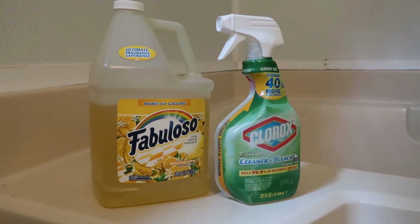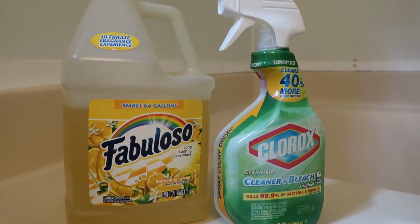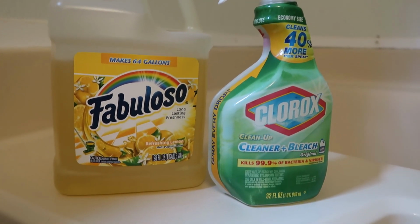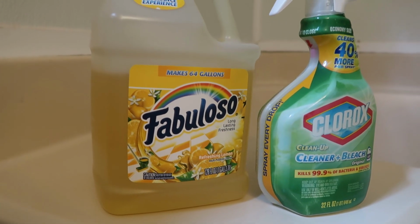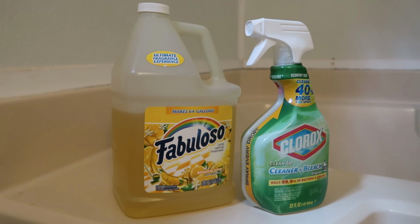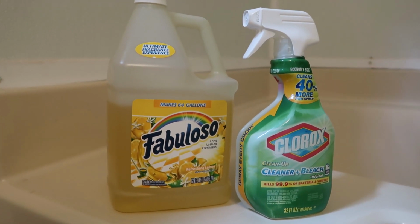These are the products I'm going to be cleaning my bathtub with. I'm going to start with bleaching the entire tub just to kill and disinfect any germs, get this bathtub all the way clean, and then I'm going to go back inside the bathtub and the outside with the Fabuloso just because I love the lemon scent that it gives off into the bathroom, so we're going to use both of these cleaners in the bathtub.